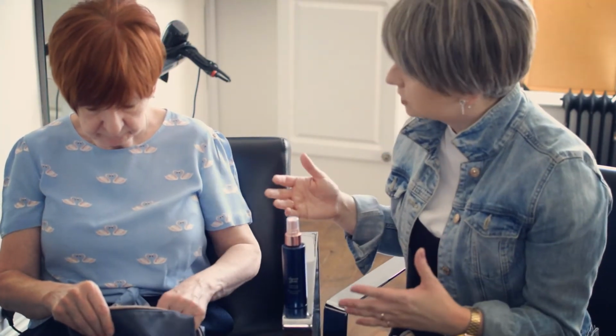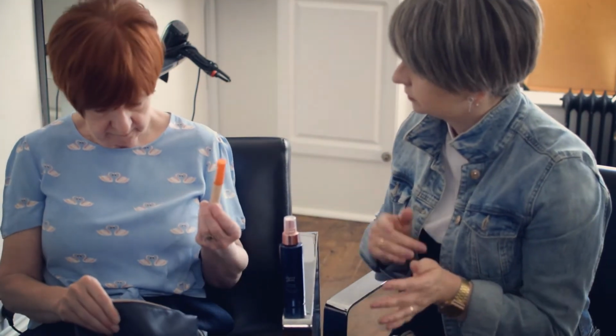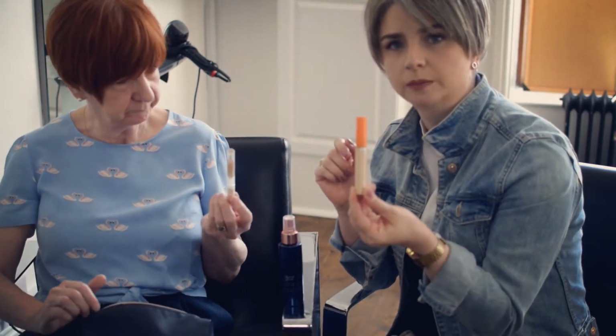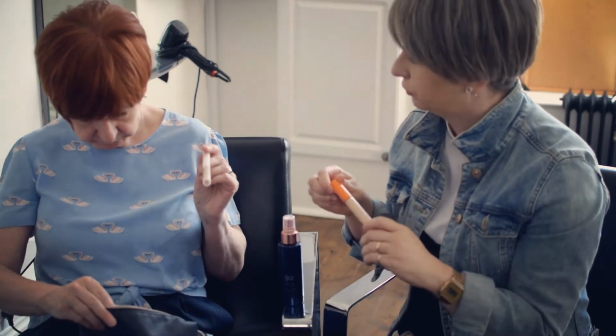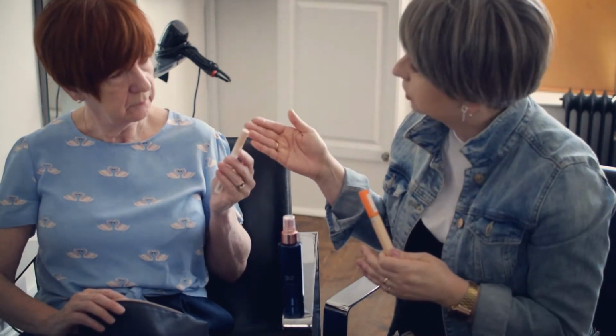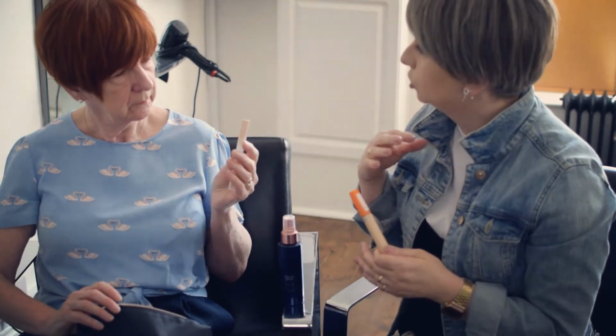So what concealer are you using? I've got that one, and I've got that one. That's a nice one. That's the Rimmel Wake Me Up concealer. That's a really nice concealer, really good for highlighting under the eyes. Now you don't suffer from dark circles, looking at your complexion. You don't suffer from that.